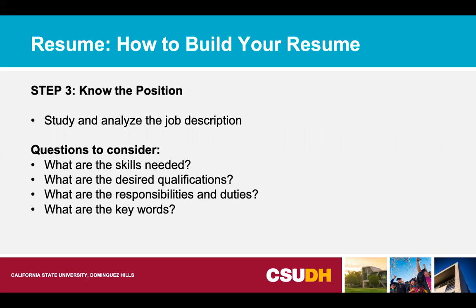Step 3, know the position. Study and analyze the job description. Here are some questions to consider. What are the skills needed? What are the desired qualifications? What are the responsibilities and duties? And what are the keywords?